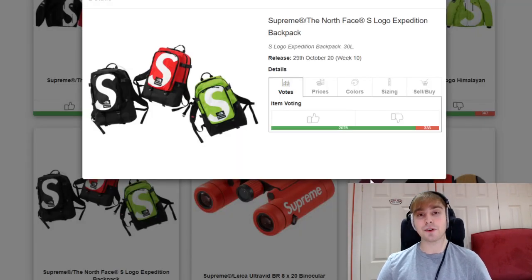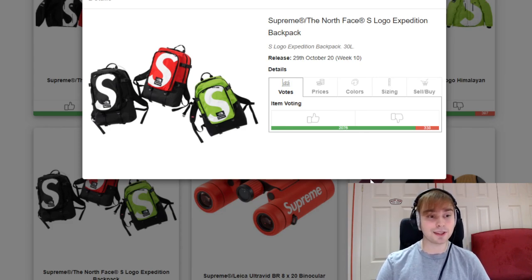Next we move on to the Expedition backpack. North Face backpacks in general just tend to go up over a duration of time. So if you like to pick something up that you have the capital to hold on to, you could probably do that with this, and just hold it. It should go up. It shouldn't sell out instantly. It should take at least a minute, I'd say, before it goes.